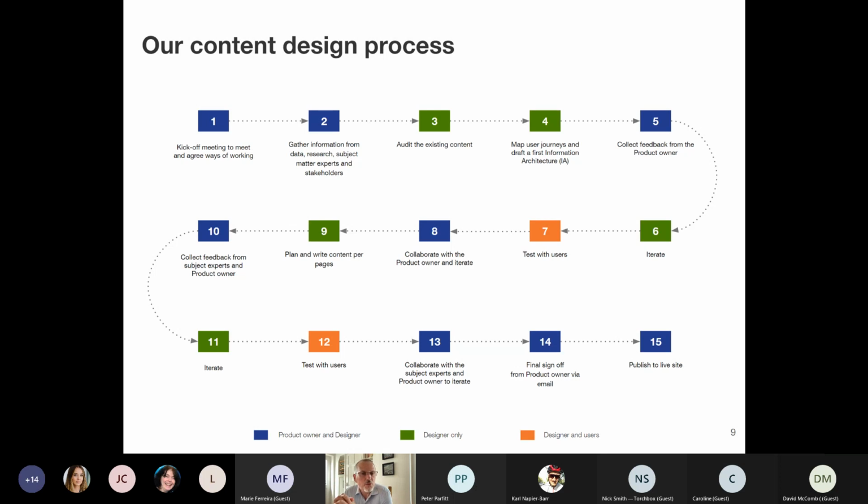Then we'll go away, and the designers will then audit the existing content and look at the existing user journeys, report back to the product owner and collect their feedback, share what they've learned, and just sanity check it with the product owner, iterate that. Then at stage 7, we're starting to get into testing with users. Now these can be relatively small scale. It might only be a handful of users, but we start to test some of our hypotheses, and maybe even look at things like the information architecture, so the sections that we have under each area of the website, but also possibly start to look at prototyping certain bits of the content.